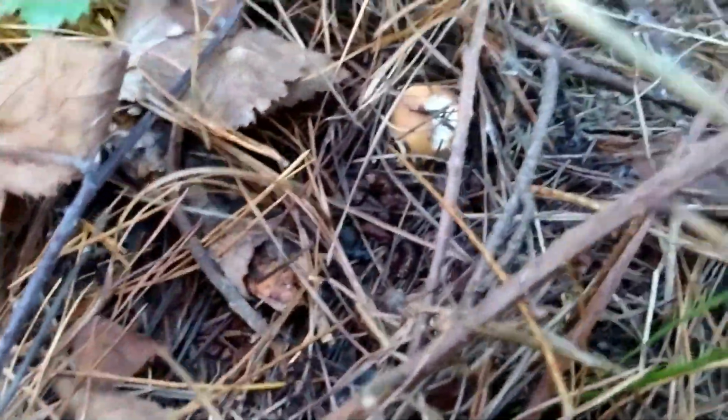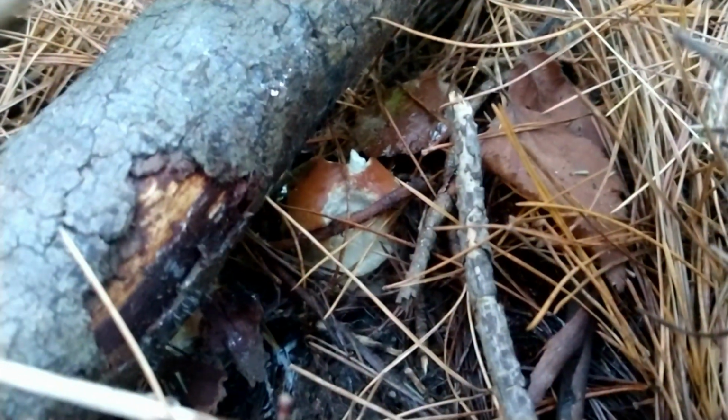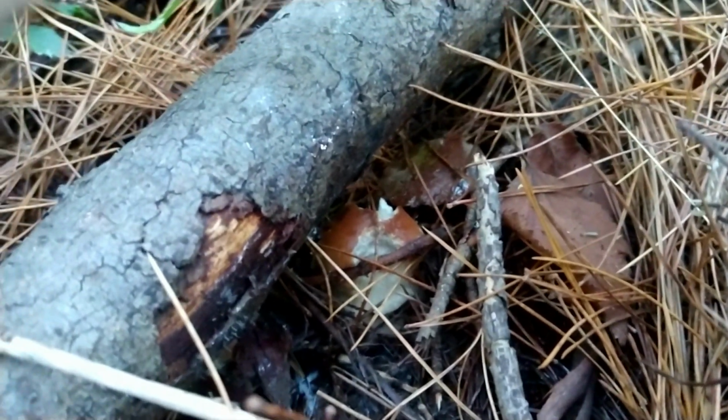This one here. We're gonna leave this one. It's this small. Let it grow. Oh, it's a twinny, honey. Yeah, it's a twinny. Leave it. Leave it for someone else, if they find it. Here's another one down here as well. Again, too small to take. We're gonna leave it.